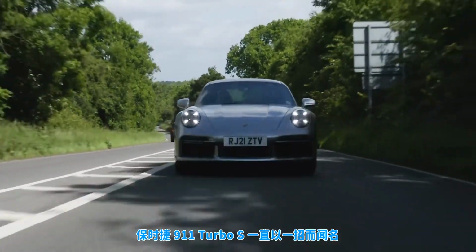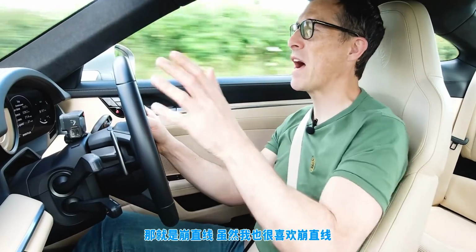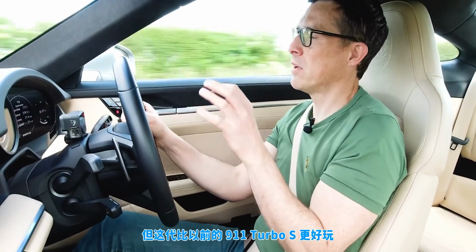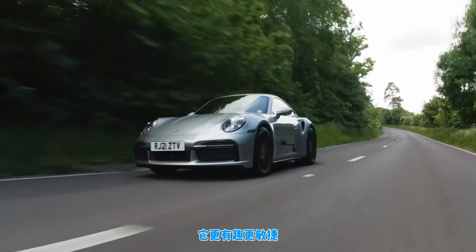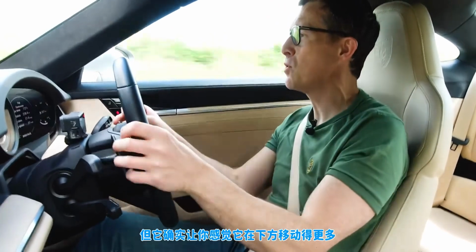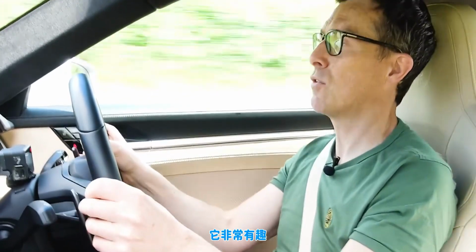The Porsche 911 Turbo S has always had a bit of a reputation for being a one-trick pony. You know, it's all about just going fast in a straight line. Now, I like going fast in a straight line, obviously, with all the drag racing, but this one has much more depth to it than previous 911 Turbos. It's just more playful, more agile. I don't know if it's the rear wheel steering that gets it pitching into bends a bit more, but it does just move about beneath you a lot more. As a result, it is immensely good fun.